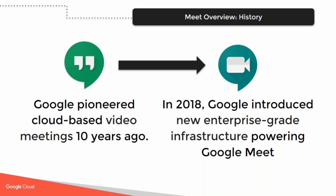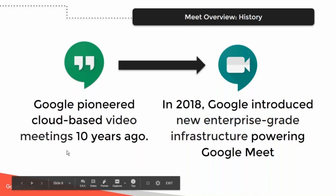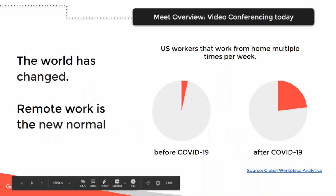Now, granted, I may have a slight Google bias, but I am biased because I've had to use a lot of other video conferencing services over the years. Google Meet delivers a simple one-click experience for end users and a secure and robust enterprise-grade solution for IT and systems admins.